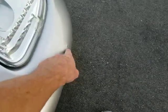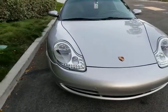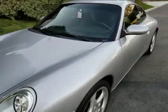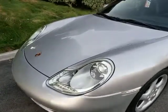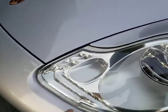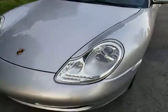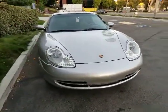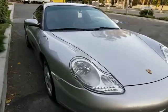Got a little nick right there in the bumper. Got a little nick right there as well. Really tiny, really something that I wouldn't worry about. But you know, it's all up to the owner, next owner. If you want something absolutely perfect, you'd want to have that repaired. Got a little hairline crack down there in the bottom of that headlight, which has been repaired. It's not going to leak, but it probably had a rock flip up there.